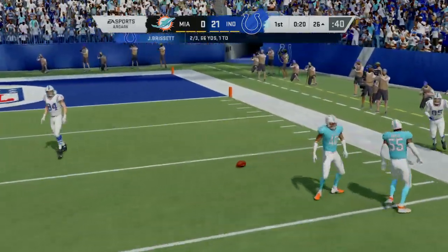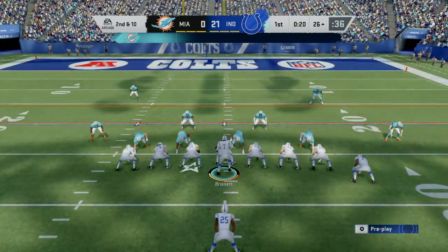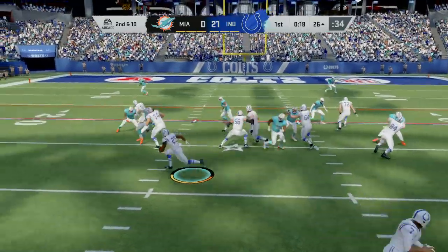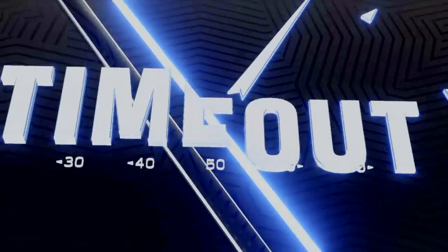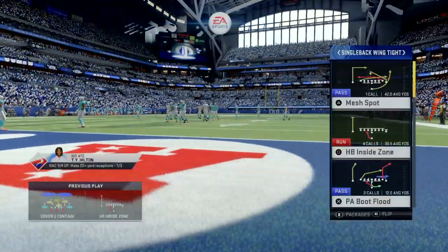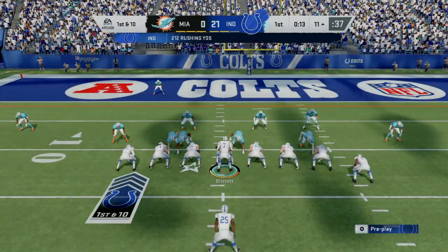Throwing on 1st down, but this one winds up to be incomplete. Eric Ebron, the big tight end, is intended target. And that'll bring up 2nd down. Now a run with Mack. And down inside the 15, shy of the 10. Now the offense going to use the first of their timeouts. They'll have 2 remaining as we step aside here in this first quarter.